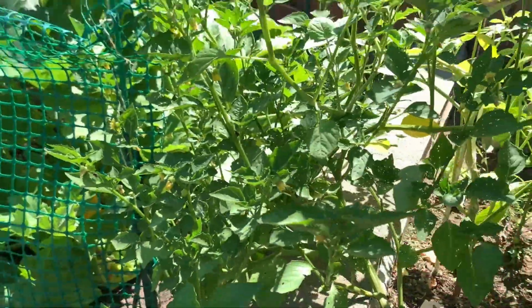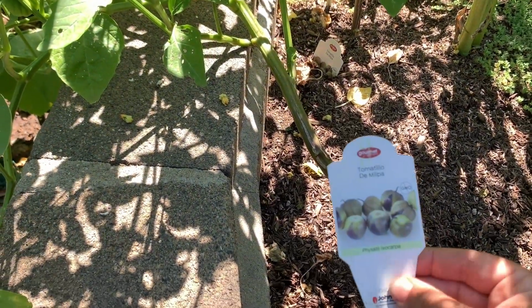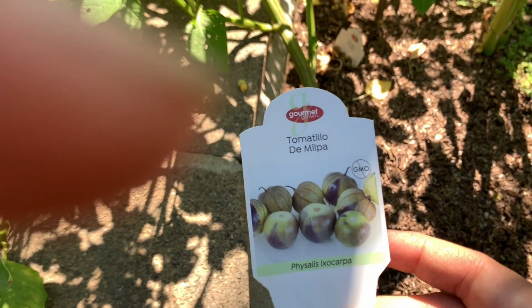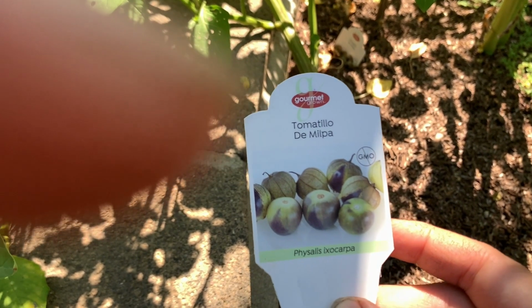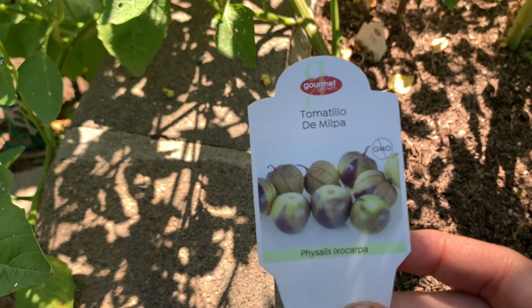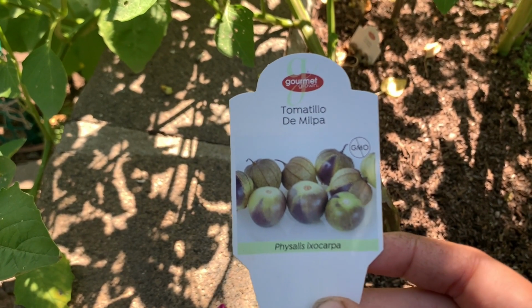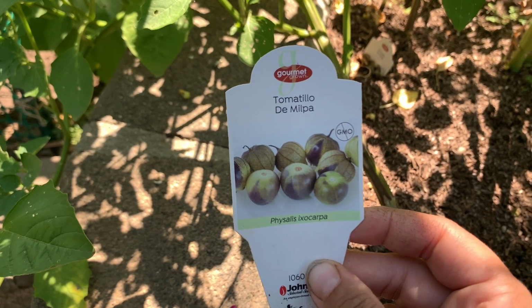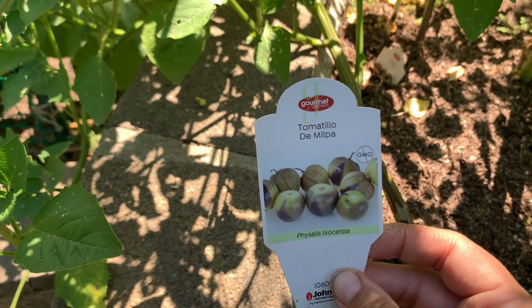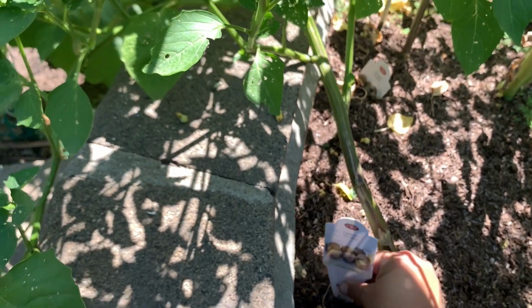And then the one that I'm really excited about is my tomatillo. My tomatillo is a tomatillo de milpa. So this is gonna be little tiny, about grape size tomatillos, which if you're not familiar with tomatillos, it reminds me of a cherry tomato or a smaller tomato. It is used in Mexican cooking a lot. You can eat it raw, you can cook it, like boil it, make it into salsa. It's really good. So I'm excited to grow these this year.